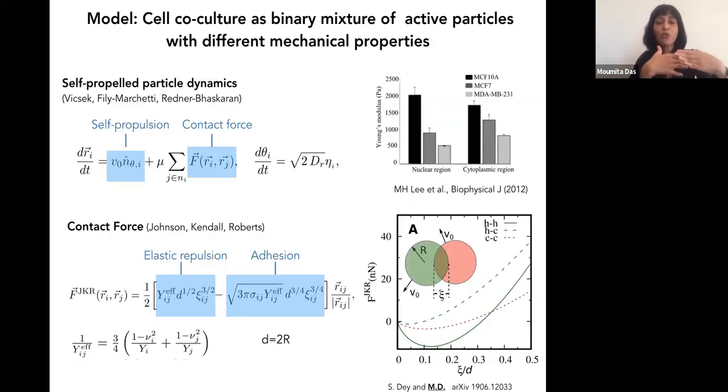To do that, we modeled the two different cell types as active Brownian particles, or self-propelled particles, with different mechanics. So different cell-cell adhesion, because the expression of E-cadherin is different in the two cell types, but they also have different stiffnesses, because it has been seen in many experiments that if you measure the Young's modulus of MCF10A, the healthy cells, and MDA-MB-231, the cancer cells, no matter whether you're looking at the nuclear region or the cytoplasmic region, the cancer cells are always much more squishy than the healthy cells, right? We wanted to take that mechanics into account in our modeling.